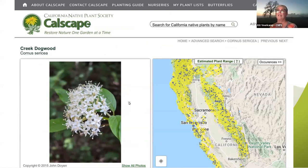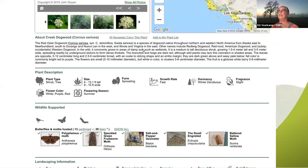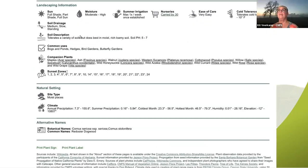In this particular case, the creek dogwood, it'll show you where the species is found naturally. It'll tell you a whole lot more, perhaps more than you ever wanted to know about the plant itself: the type of plant it is, how large it gets, its dormancy, if it is dormant at all, the color of the flowers, and it'll also show you what type of wildlife is supported by the plant. The other information is if it has any kind of special soil requirements.